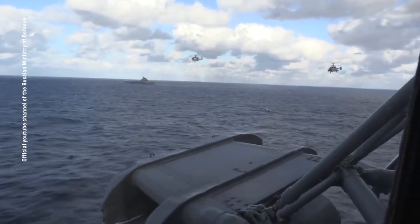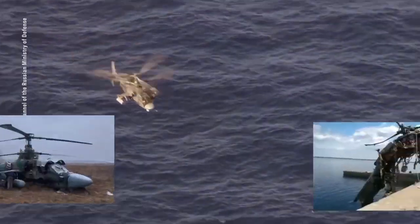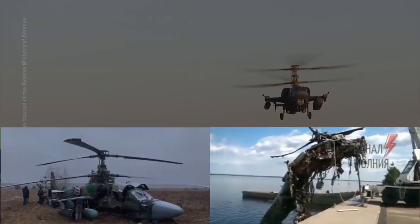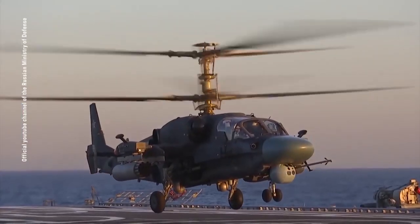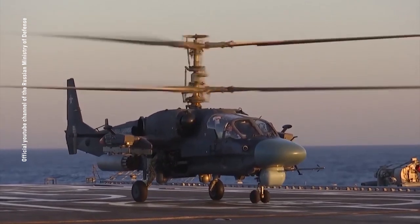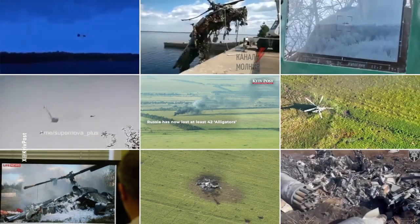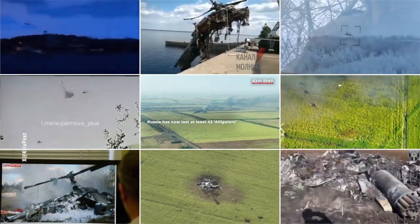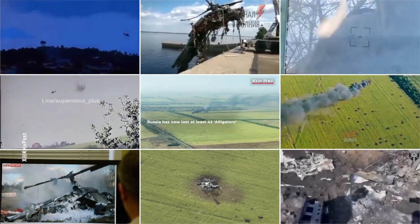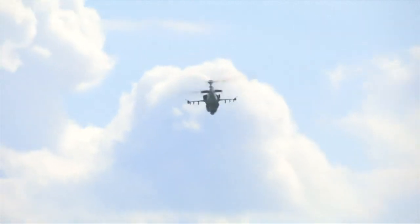Including prototypes, Russia has produced about 114 Ka-52 armed helicopters. However, in recent years, the Ka-52 has experienced numerous accidents, and just before the war, Russia equipped around 100 Ka-52 helicopters. Up to now, through video and image confirmation, Russia has lost 41 Ka-52 helicopters, meaning they've lost around 40% to 50% of their Ka-52 fleet. If this war continues, the Ka-52 might truly face extinction someday.